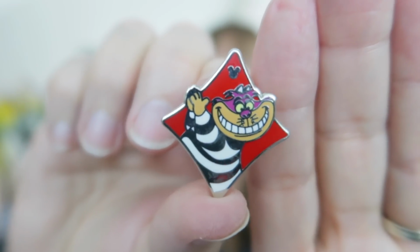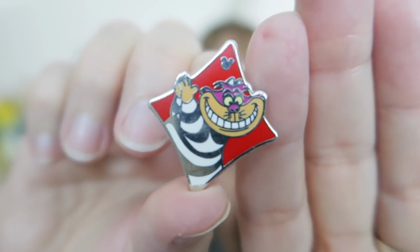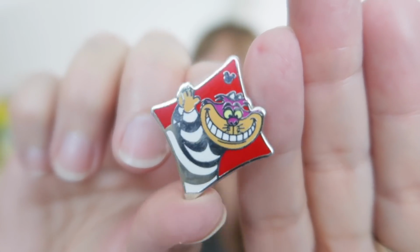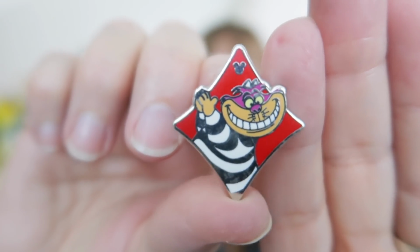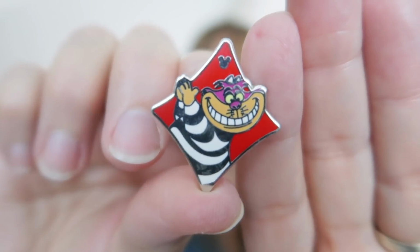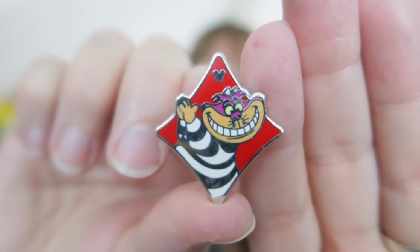The next fun pin I got in a trade is this Cheshire Cat Hidden Mickey. How cute is he? I got this from Daniel from WDW Aristocrafts. If you see our video that I posted yesterday, you'll see I talked with them quite a bit. They are really a lot of fun. And look at this Cheshire Cat. He pulled him out specially for me, so we made a great trade. Love it.